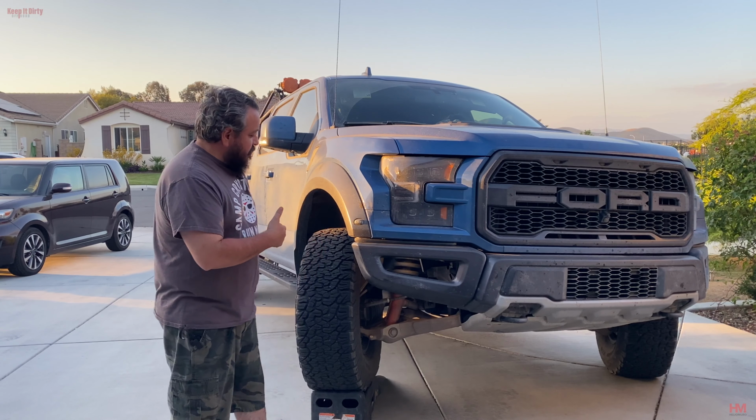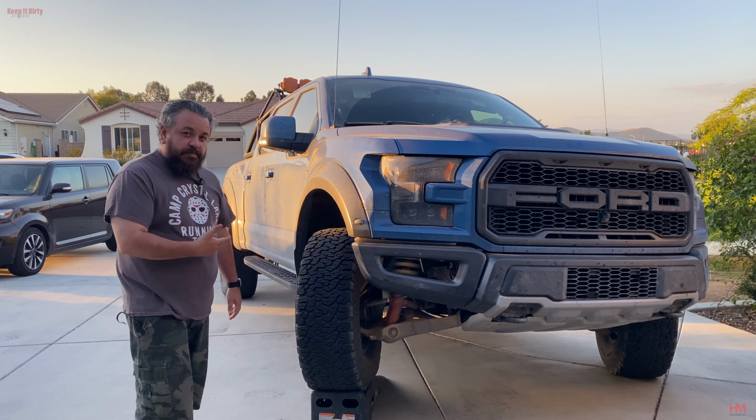If you do decide to go with the Eibachs, they are cheaper, right? They're about half the cost. But be careful on your limitations on the trails. You will find the limit of those springs on the trails. We did do some testing with the Eibachs.